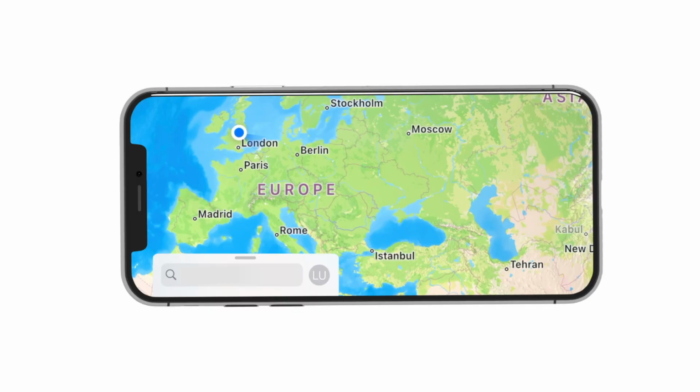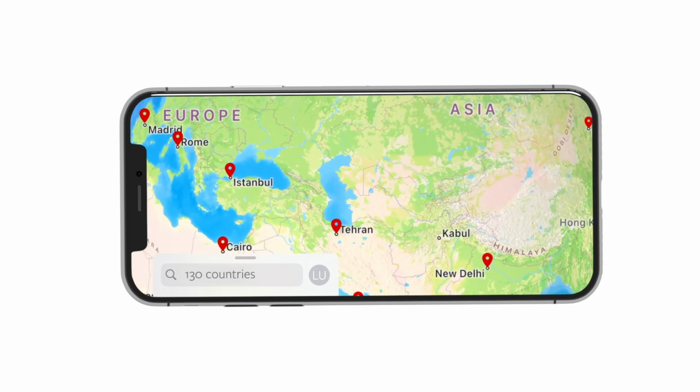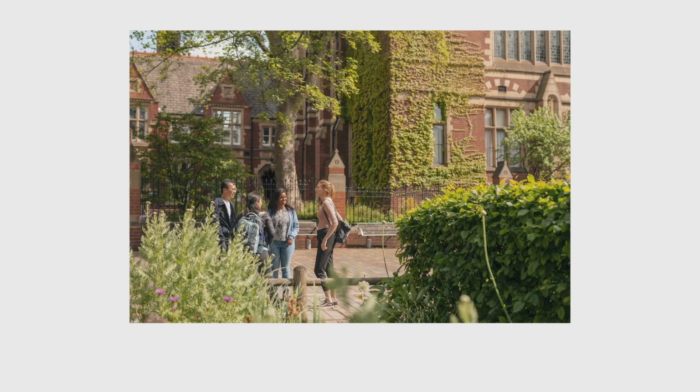A mobile phone graphic appears on screen, showing a world map with pin drops on various cities in the UK, Europe, Middle East and Asia. From over 130 countries all over the world. Harris is walking outside Clothworkers Court. The screen then shows different views of vibrant campus and student community. But above all, it's a friendly, safe, super inclusive place to live and learn.